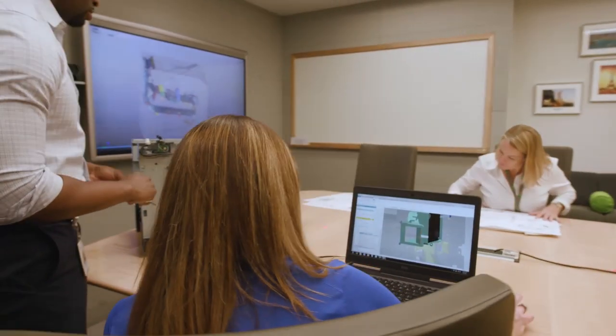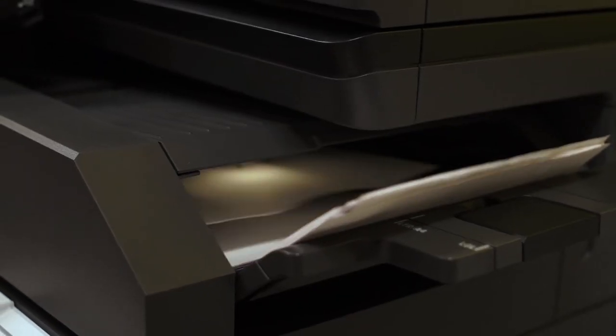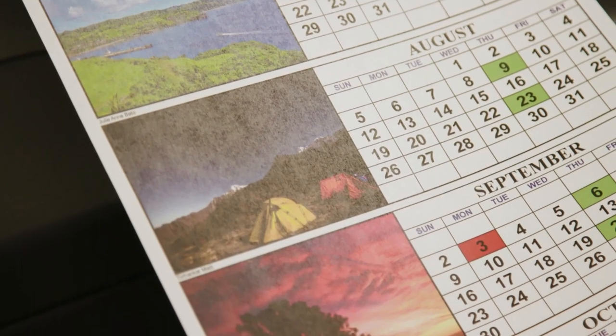We have 65 plus sites, and those are the schools plus the administrative sites. We're using all multifunctional printers now. So we've totally replaced any of those directly connected printers, which gives us the ability from a networking standpoint to be able to monitor and manage those devices as well. They're all color. They all have the ability to finish.